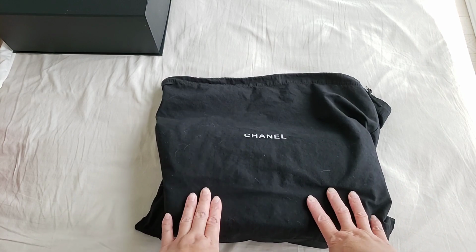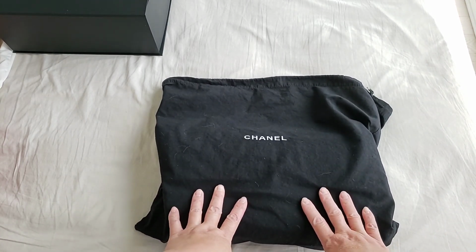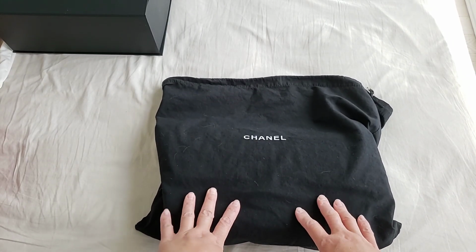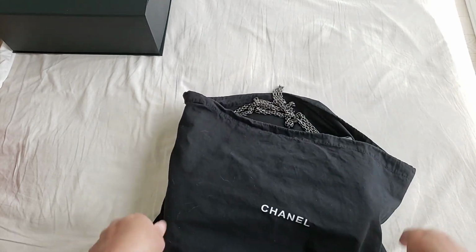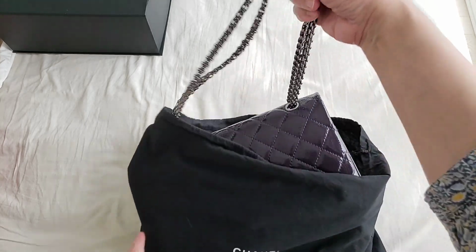Today's bag of the day is from Chanel. As you can see from the dust bag, this is actually a pre-loved item, and it is quite a vintage because of the serial number, and this was purchased a year ago. And let me just take it out.